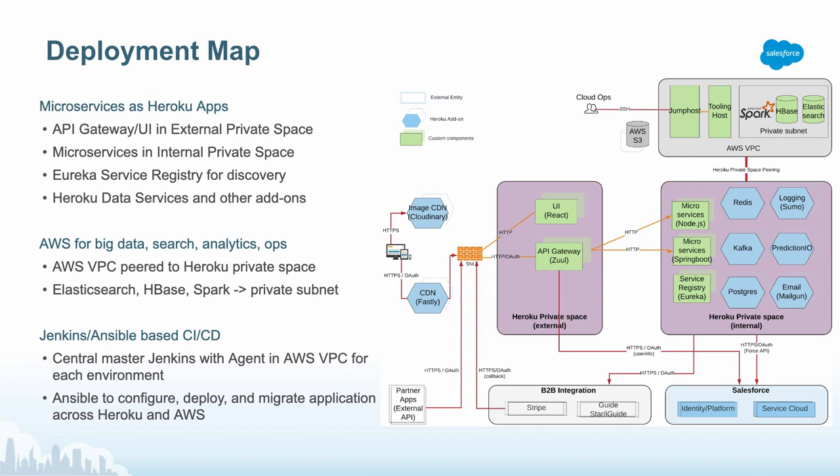You can see at the top here the picture of the AWS subnet and the VPC that we're connected with there. And we manage that through a tooling host, a jump host tooling host system. And you can see S3 on that piece as well.